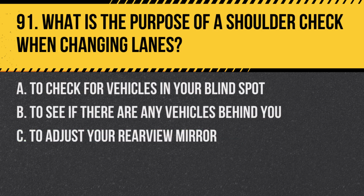Question 91. What is the purpose of a shoulder check when changing lanes? A. To check for vehicles in your blind spot. B. To see if there are any vehicles behind you. C. To adjust your rearview mirror. Answer. A. To check for vehicles in your blind spot. A shoulder check is a critical step to ensure the lane is clear.